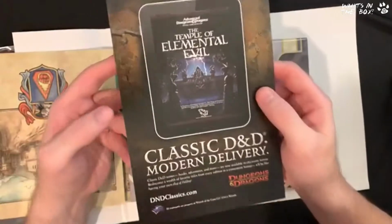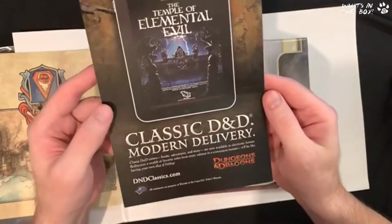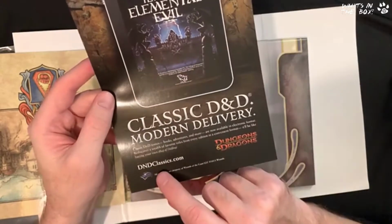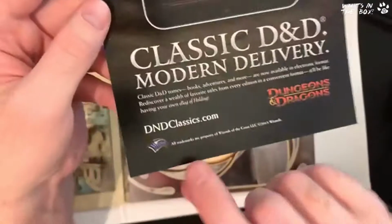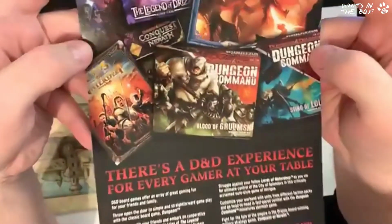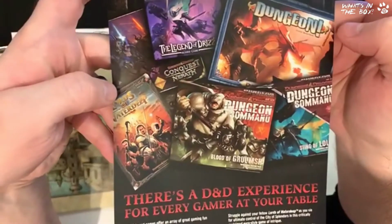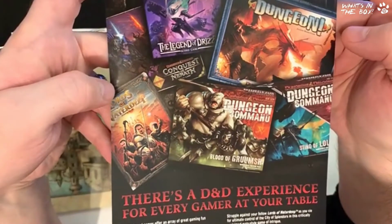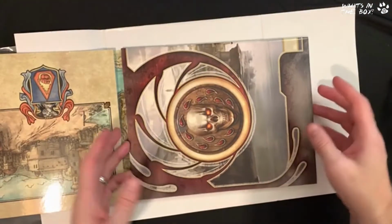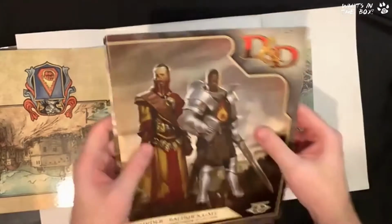Look at that. The Temple of Elemental Evil. Classic D&D Modern Delivery. That's dndclassics.com. Again, I don't even remember going that the first time around. Bag of Holding. Look at that. Legend of Drizzt. Dungeon Command. Lords of Waterdeep. Yeah, sometimes it's nice. So you kind of, oh yeah, I remember that. I remember that really well. So these are the books. Let's have a look at these first.